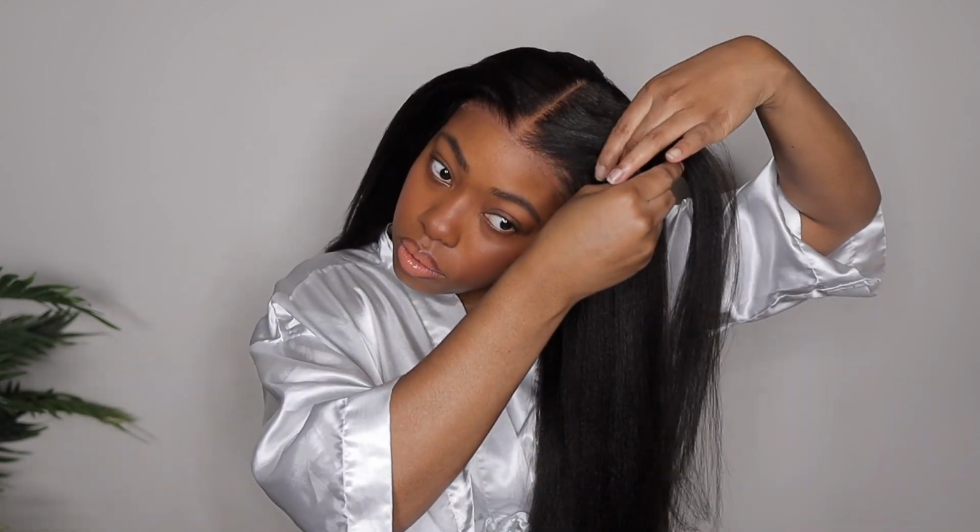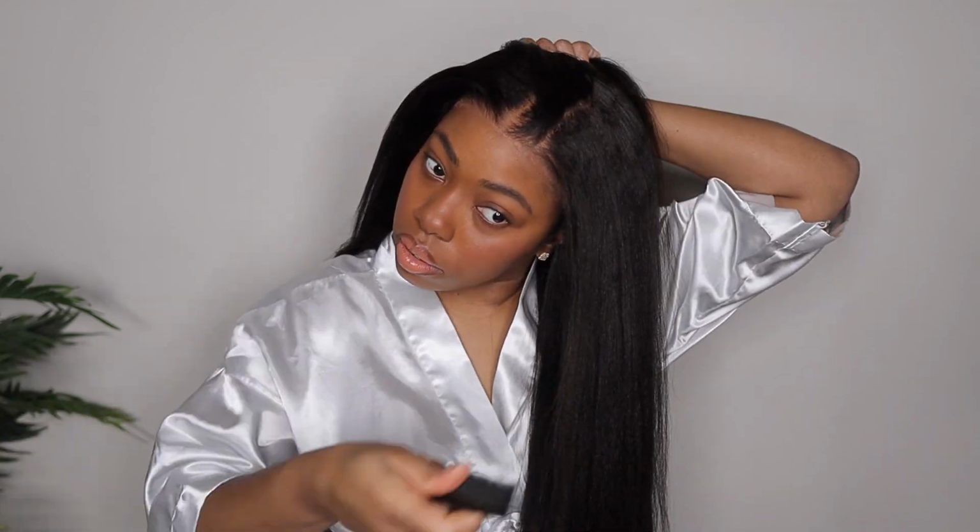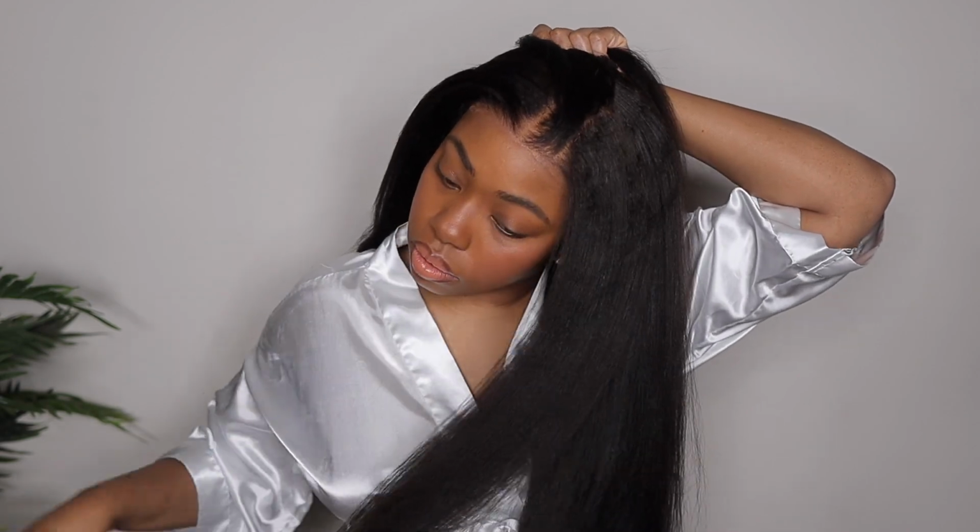So at this point, you can choose to add baby hairs if you choose to. In my position, my natural edges normally come out pretty far, so you would think that I would want to add baby hairs, but I'm not going to. I am not a baby hair girly unless I absolutely have to.